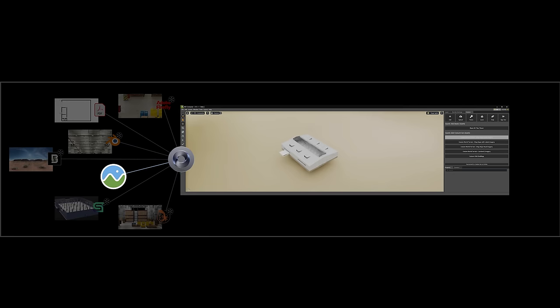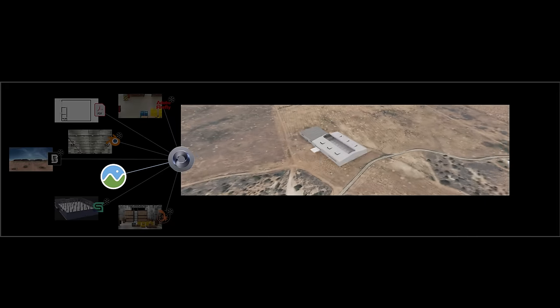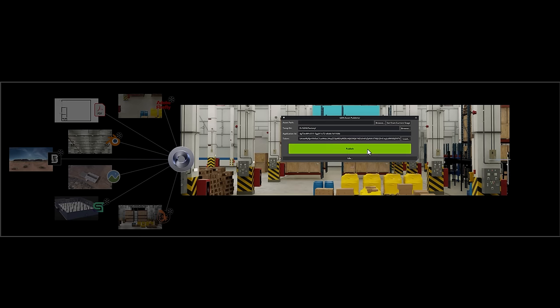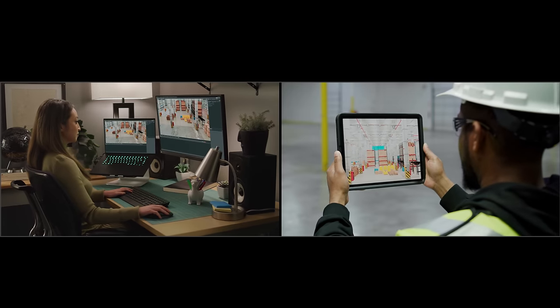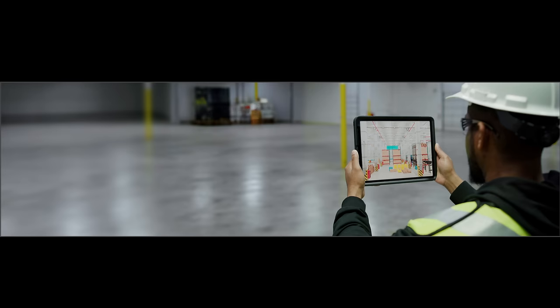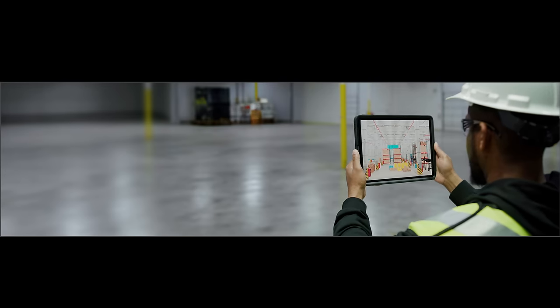To see the new space in context, compose it on a CZM geospatial plane next to your existing factory digital twin. Then, to share with stakeholders, use one click to publish the proposal to Omniverse Cloud GDN, which serves a fully interactive review experience to any device. Fast track your factory planning process with NVIDIA Omniverse and Generative AI.